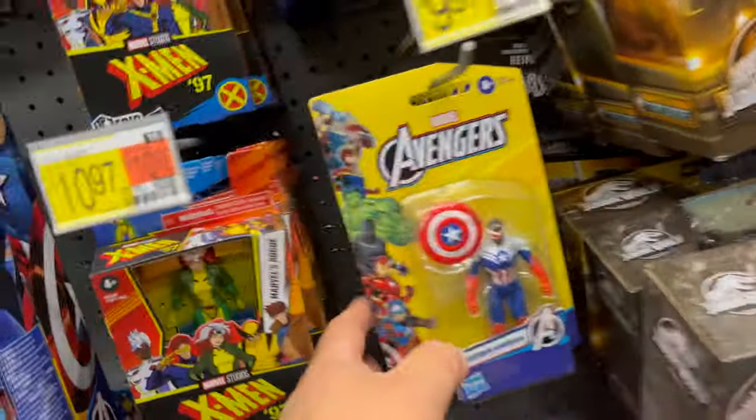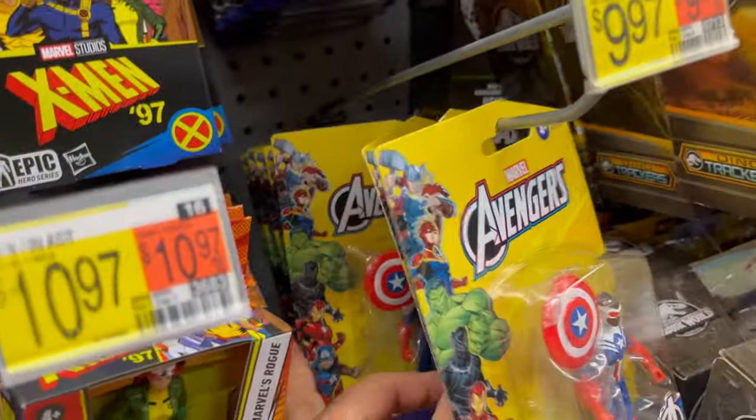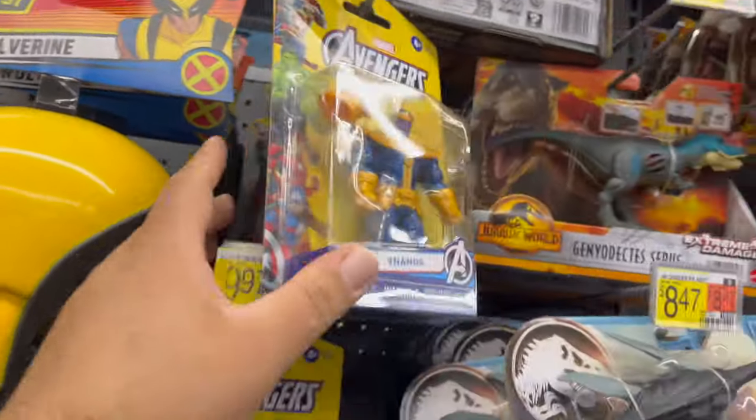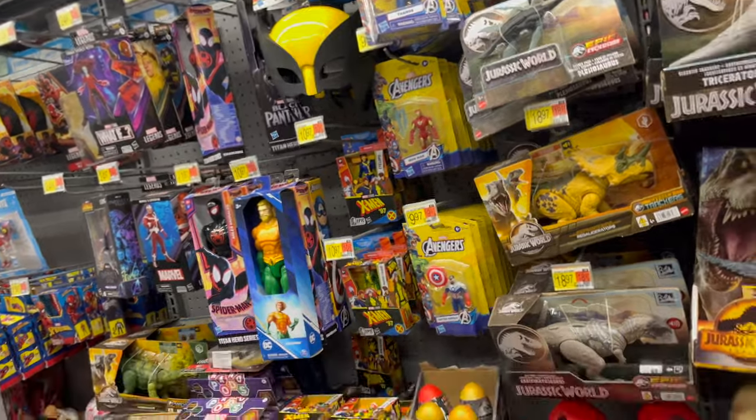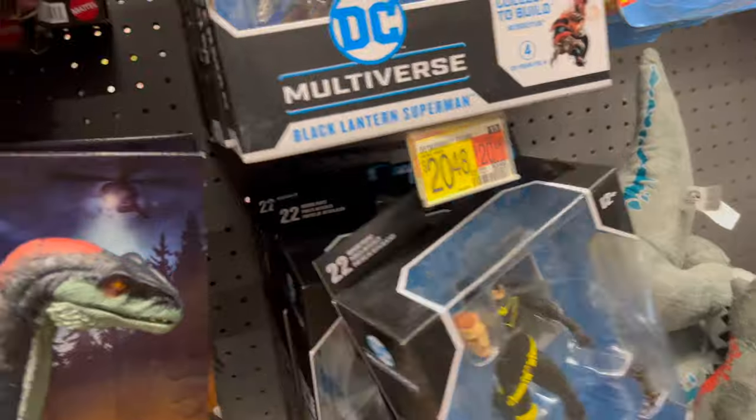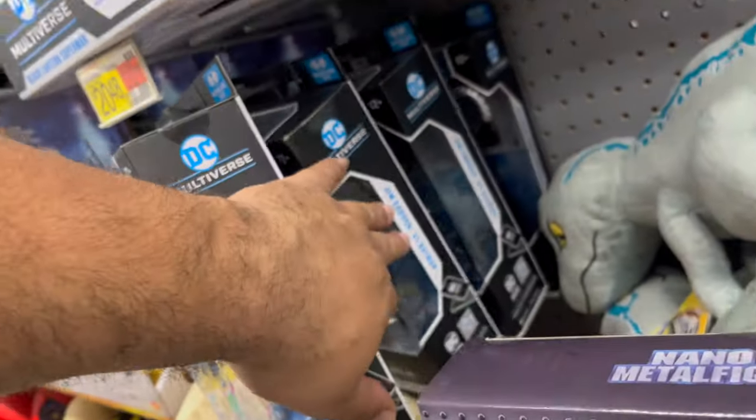These have been going crazy. These new 3.75 inch figures. Thanos is dope. But for $13, you're out of your mind. No thanks. No thanks. All right. Go to DC here, a multiverse here.